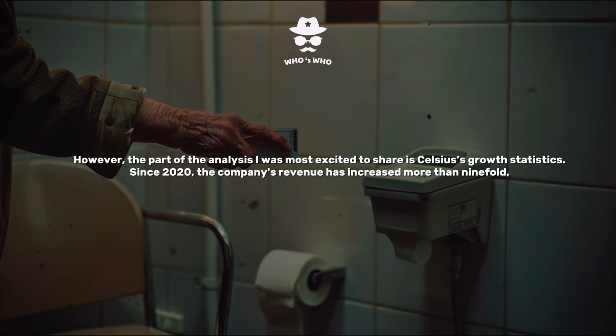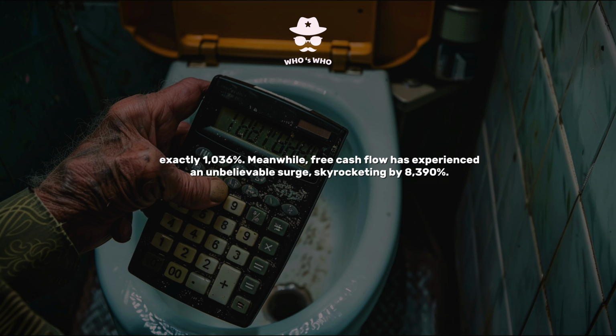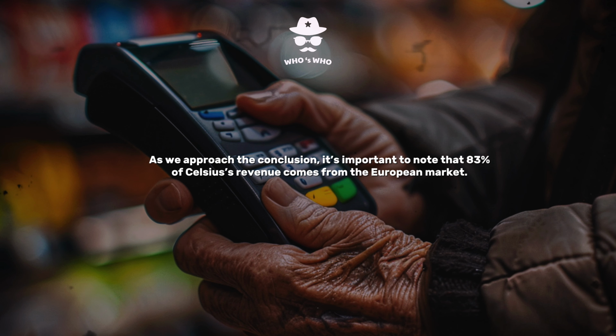Since 2020, the company's revenue has increased more than 9-fold, a staggering 937% rise in less than 5 years. Can you believe it? These numbers are extraordinarily high. Similarly, earnings per share have grown more than 10-fold, exactly 1,036%. Meanwhile, free cash flow has experienced an unbelievable surge, skyrocketing by 8,390%. As we approach the conclusion, it's important to note that 83% of Celsius's revenue comes from the European market.